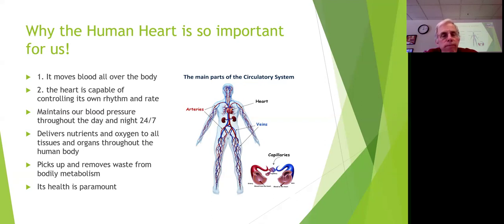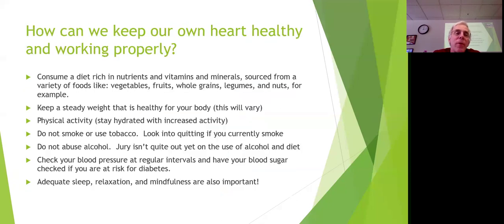So I guess it's not too strong to say that the health of the heart is paramount. It's the most important thing. Without it, nothing else in the body can function. Yes, we need the brain, but the brain needs blood. And that's a whole other topic. So, yes, a very important organ. Again, this is just basics.